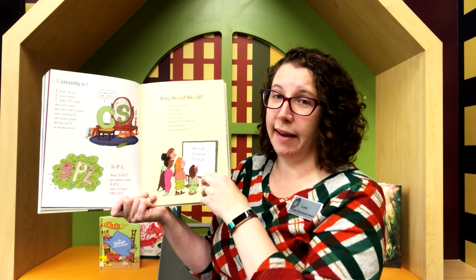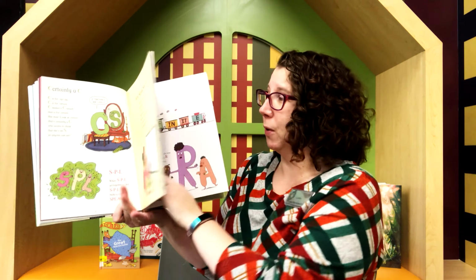So this part is for the parents or caregivers to read, and then this part is for the little ones to read so they get how to use the book too. And as you can see, each page has a different poem that focuses on a letter or a sound or a blend so that everyone can kind of practice together. So if there's a certain letter or a certain sound or blend that you're struggling with, you can find that in here and that poem might help you.